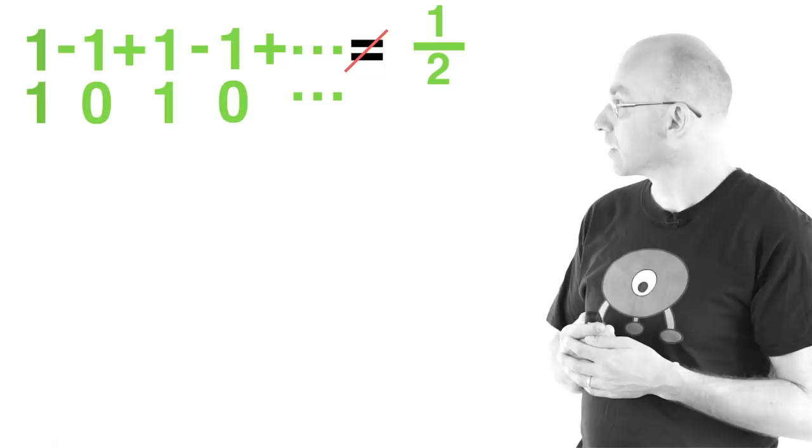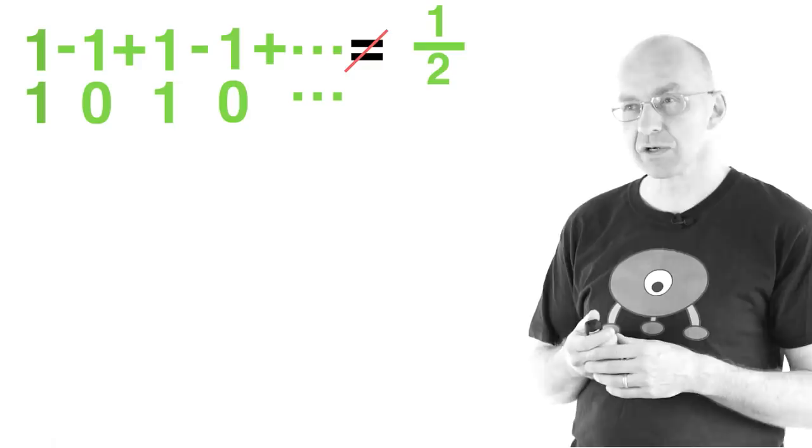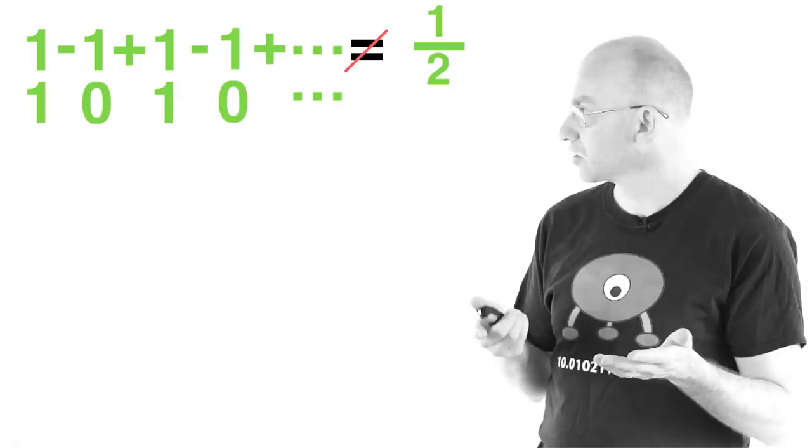The first thing that you see in calculus is pretty much saying that, you know, this doesn't work, for various reasons. Now, partial sums: 1, 0, 1, 0. This is supposed to be equal to 1 half. Well, how do you get 1 half out of 1 and 0? Well, somehow do the average. Right? So the average of 1 and 0 is 1 half.